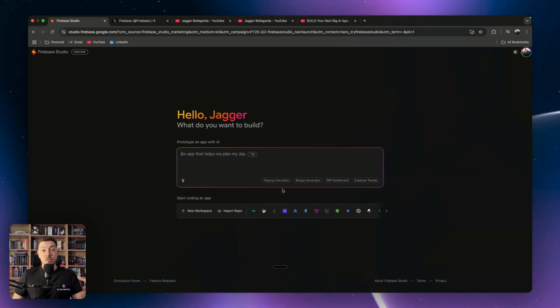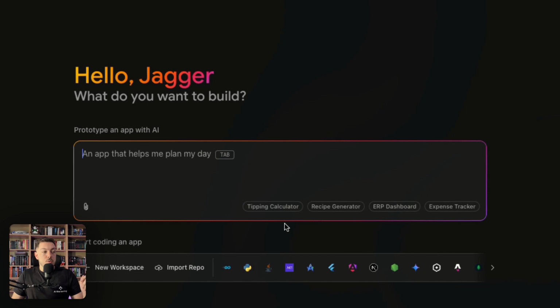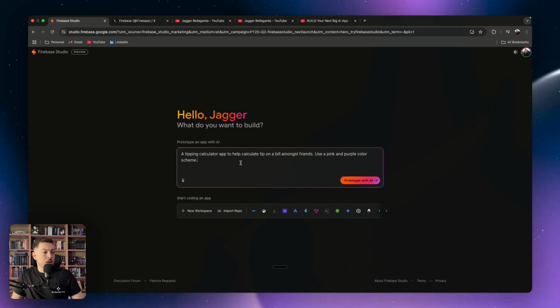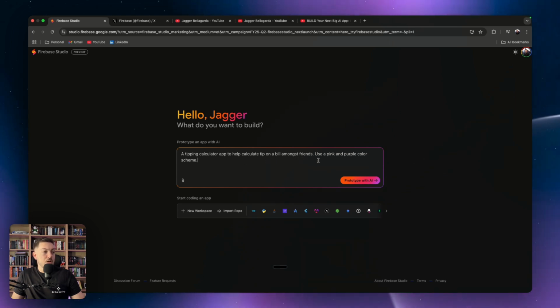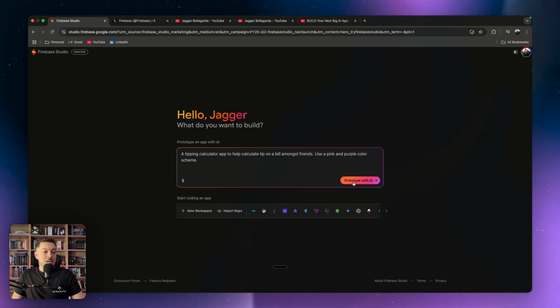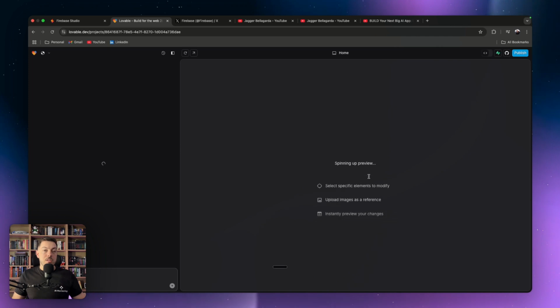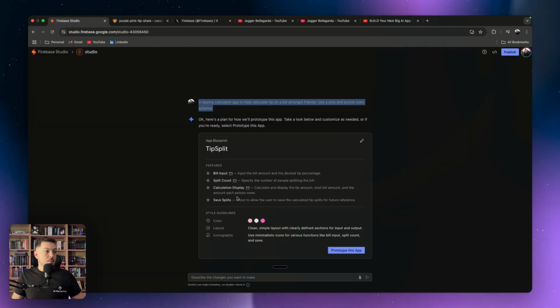So we're actually going to give it to Google. We're going to say, okay, you guys have said these are your examples. So let's go with a tipping calculator. So a tipping calculator app to help calculate tip on a bill amongst friends. Use a pink and purple color scheme. Very simple prompt. And we're going to go ahead and click prototype with AI. That being said, at the same time, I'm bringing up Lovable because I want to do this on Lovable to see how this compares. And in Lovable, I'm going to give it the exact same prompt, and we're going to see what Lovable does compared to Firebase Studio.